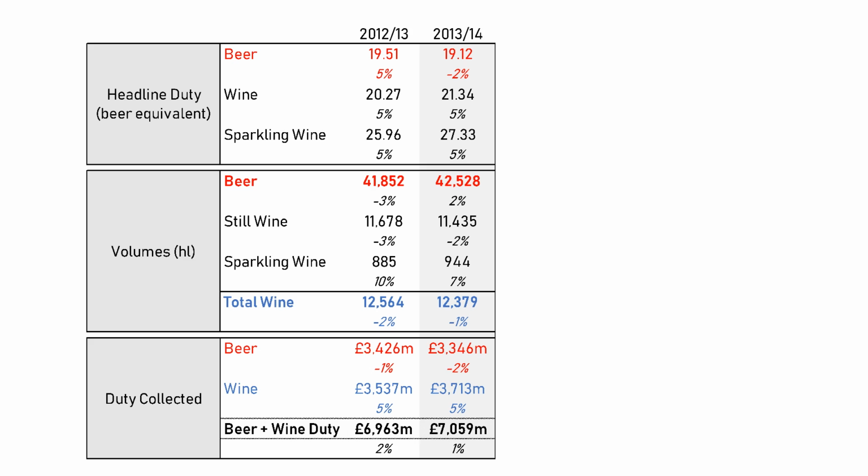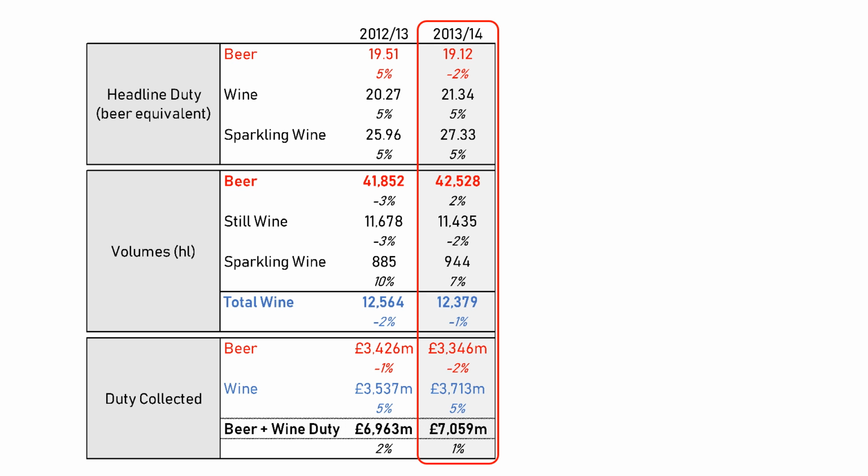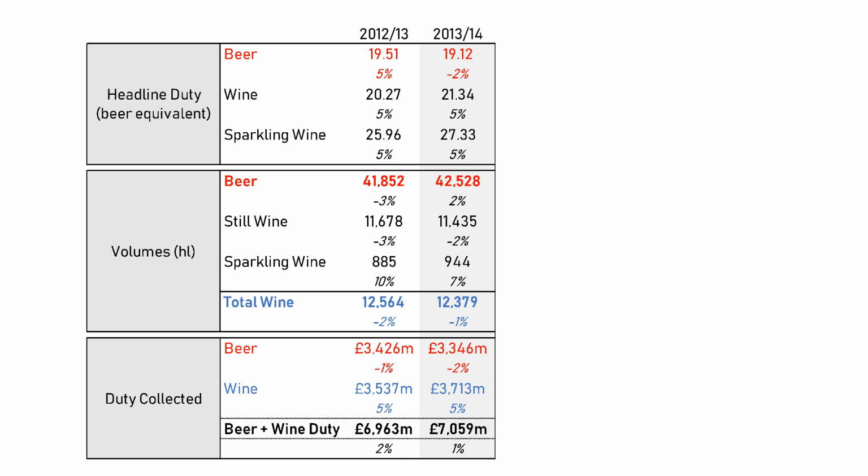The 2013 budget, which affected the 13-14 tax year that's on the right of this table, created the largest single-year disparity. Let's look at the impact by assessing the change in headline duty, volumes, and actual duty collected. Headline beer duty decreases, whereas wine continues the steep increases of previous years. The result was that people drank more beer and less wine, but with lower duty we saw an £80 million decrease in beer duty collected, despite an increase in consumption.